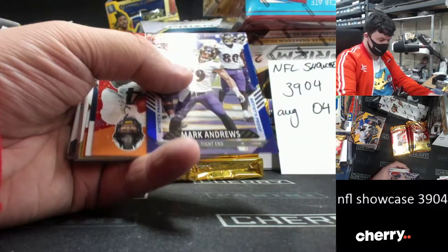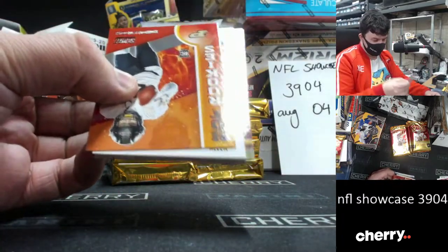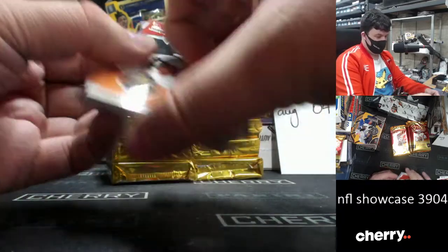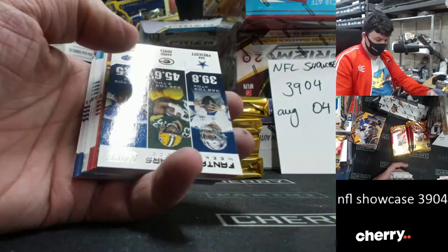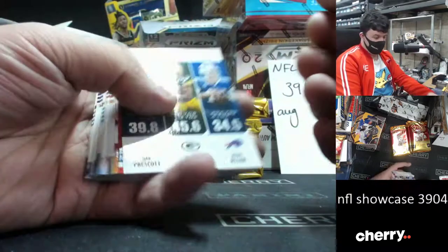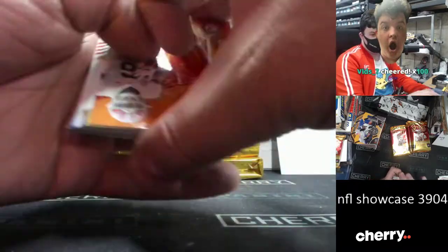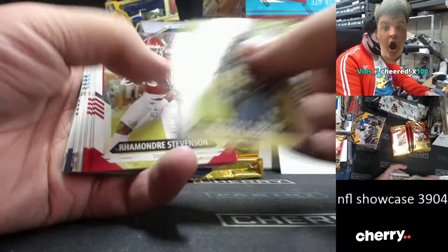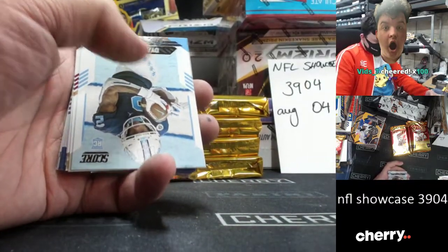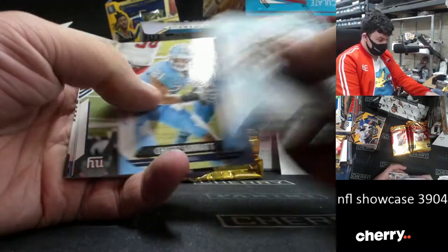There is Mark Andrews to 35, tight end. That is a beautiful color. Artist proof blue, 35. Rondell Moore. Fantasy stars. Rashod Bateman. Devonta Smith. Rondell Moore, Stevenson, Horn, Fields. There he is. De'Ami Brown, Caleb Farley, Marable, Chaz Surratt.